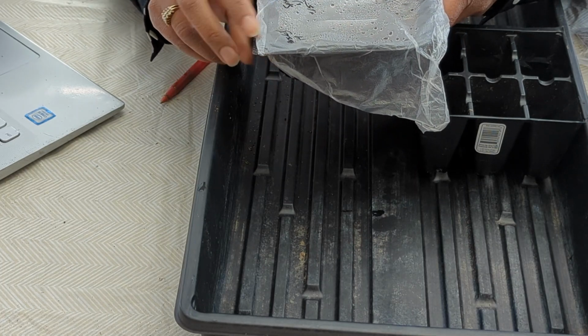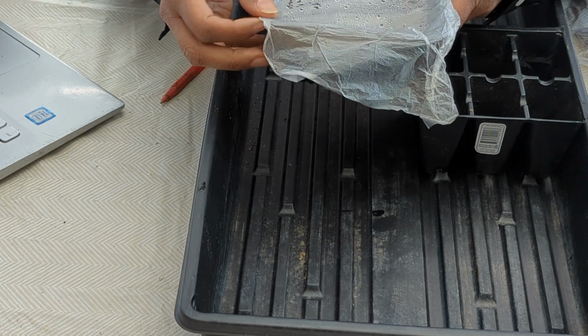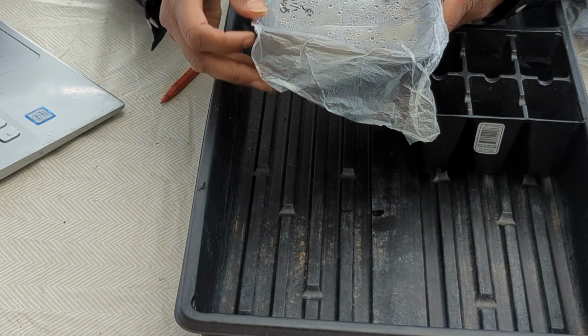And I have parsley here. And they were old seeds. So if nothing comes up, it's okay. I didn't waste a lot of time. I didn't waste a lot of room.